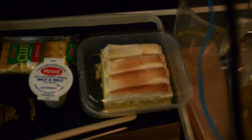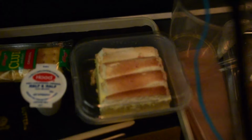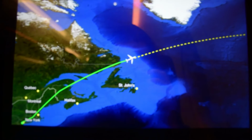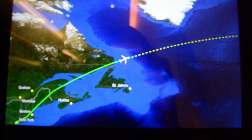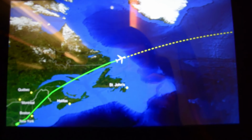And then comes the final part of the meal where I had some cake, and this was my personal favorite part, as this tasted absolutely delicious. Overall, this meal was absolutely fantastic. A great job to the Scandinavian Airlines flight crew for this meal that they provided.